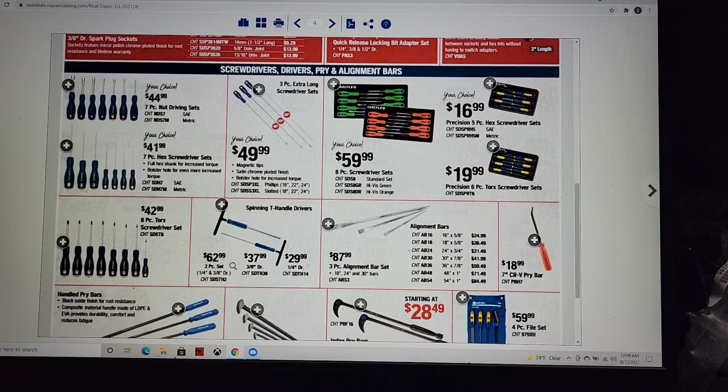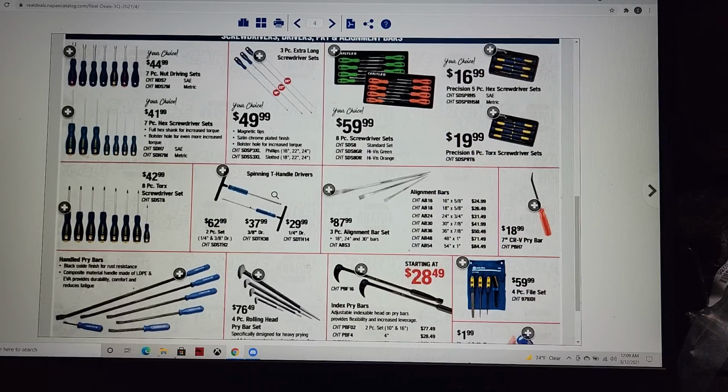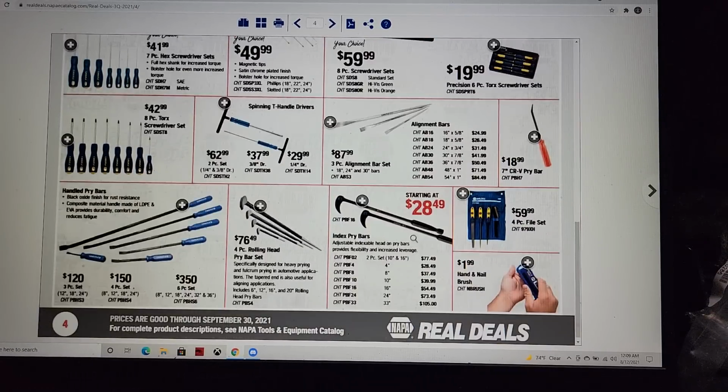So, spinner T-handles. I bought the Craftsman version of those. They're kind of getting a little bit popular again. They are handy, I'm not going to lie. I like them. I've been using mine every once in a while. Not bad. We got starting at $28 all the way up to $105.